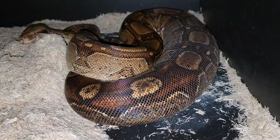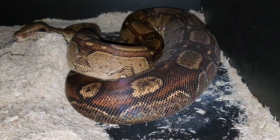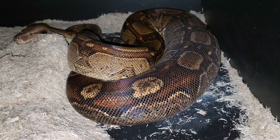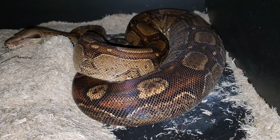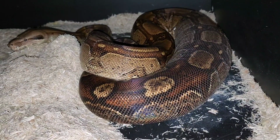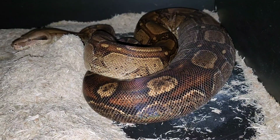This is a voluminous girl. Quite big. The perspective on this maybe makes her look a little bigger than she actually is, but this is a Key West Boa, het VPI, and I'm really looking forward to see what this girl has for me.